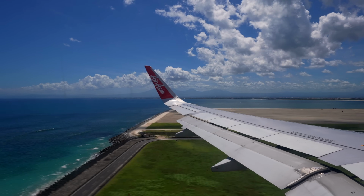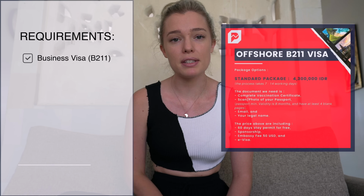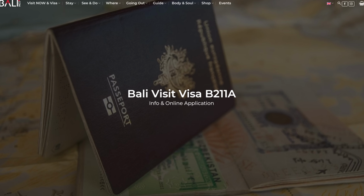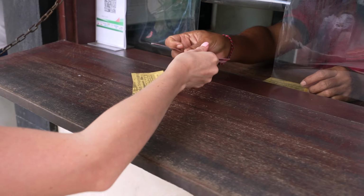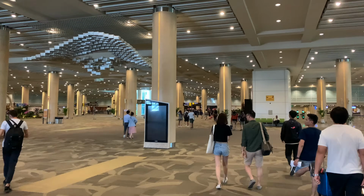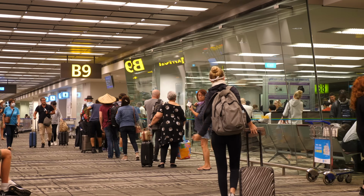If you would like to spend more than 60 days in Bali, then you can apply offshore for the B211 business or tourist visa. There are various agencies you can contact that provide this service and will usually get your visa approved within a week. The cost is always changing, but as of right now, it is around 3.5 million IDR. The nice thing is that this visa is renewable on the island, so you will not need to do a visa run and leave the country.